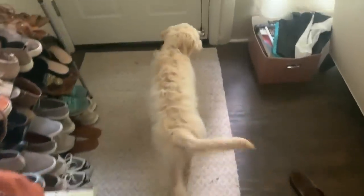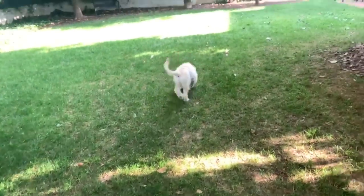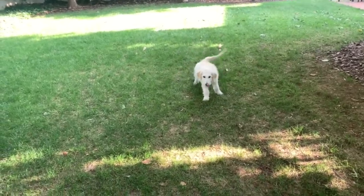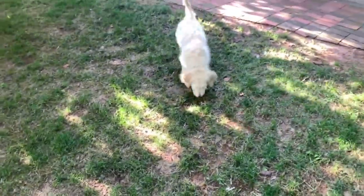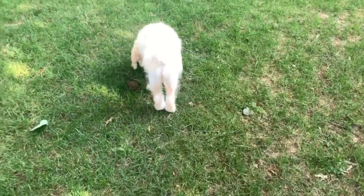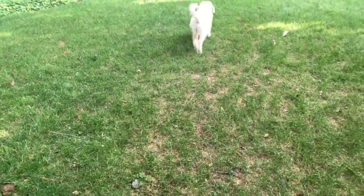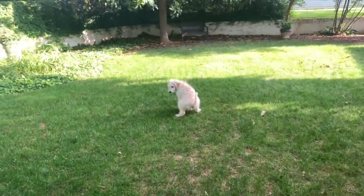Okay guys, when I get out of bed, I take Indy, I let her out to go potty. Go potty. Still in my slippers and my PJs. And she'll go potty. Go potty. And we'll stretch. Come on. No, ma'am. Come on. Good girl.